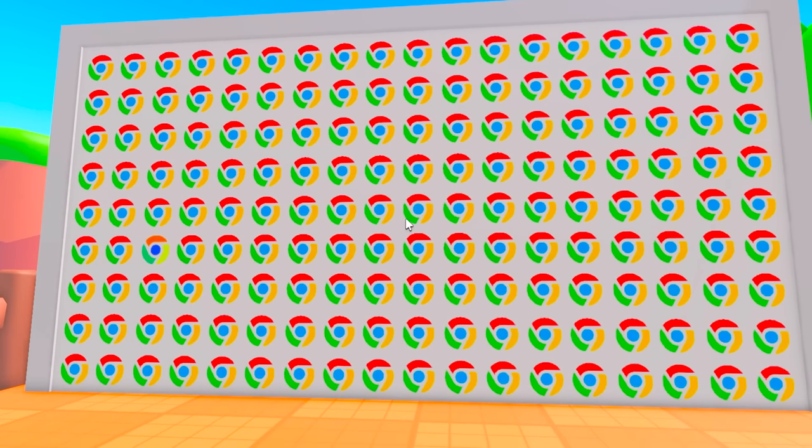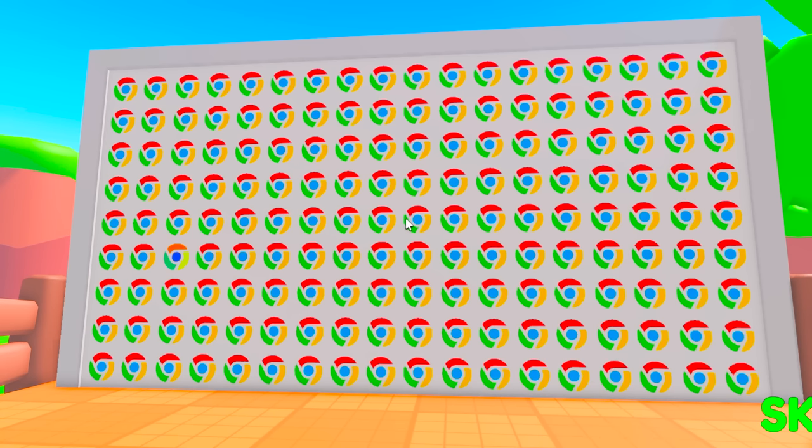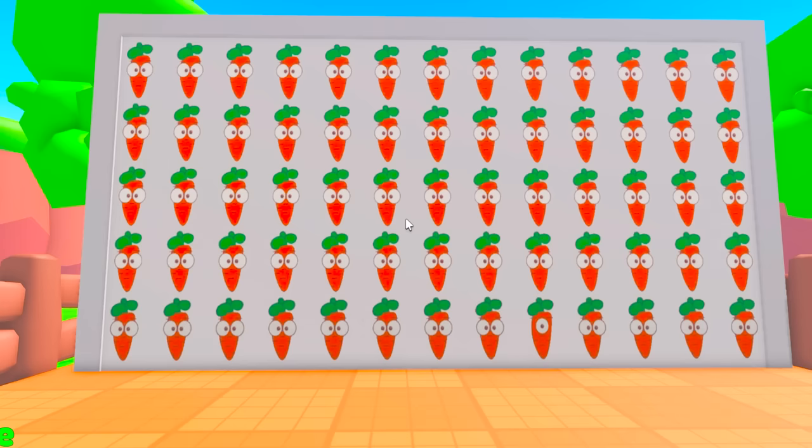All right, we got a bunch of Google Chromes, but which one is different? Maybe one of the Chromes is colored chrome. That's true, Tyler, but they all look like the same color. Oh, I see. Look, Zoe, it's this one. Let's go. All right, we got a bunch of cute-looking carrots, but which one of you is the wrong one?